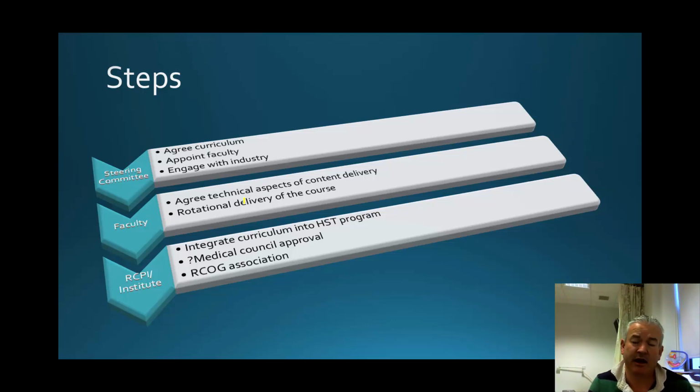There is a question mark whether the Medical Council needs to approve a fundamental shift like this, because a simulator-based program, to the best of my knowledge, doesn't really exist, and the Medical Council may need to approve it. And also by maybe informing the RCOG, because a lot of our trainees do the MRCOG. There is a requirement now that they have the core curriculum completed, and as to whether the Institute and the College of Physicians need to discuss this with the RCOG.